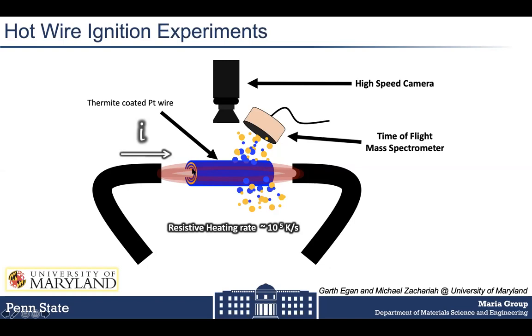We then hook up that platinum wire to some high current leads, and then we can rapidly introduce current and heat this wire resistively at a rate of about 100,000 K per second. We initiate that reaction, and with a combination of a high-speed camera and a time-of-flight mass spec we can monitor the reaction at nano to milliseconds or micro to milliseconds.